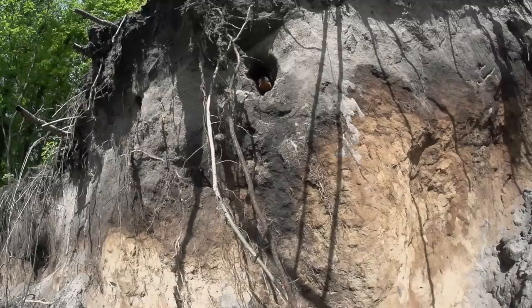Streams and creeks in the Senne are officially protected, so the chicks have excellent chances of survival. There are plenty of steep, sandy banks here. Some streams have carved themselves up to 25 meters into the sand layer, ideal for kingfishers to hollow out their burrows.